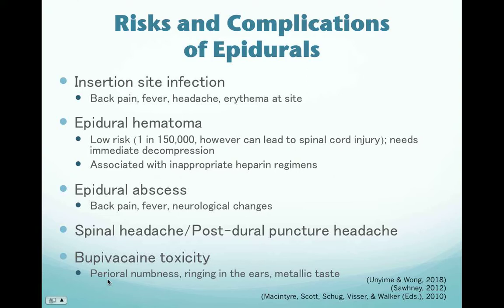In addition, a spinal headache or a post-dural puncture headache would be the result of an inadvertent intrathecal catheter placement, also known as a wet tap. The acute pain service would be following that patient quite closely, and oftentimes this type of complication is an incredibly severe headache. Some symptoms of toxicity include numbness around the mouth, ringing in the ears, or a metallic taste. All symptoms that the APS team would love to know about if your patient experiences any of these.